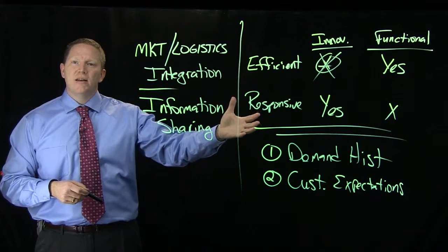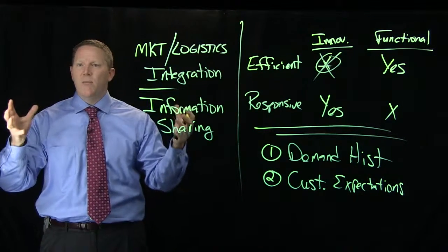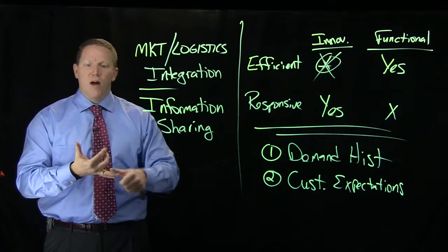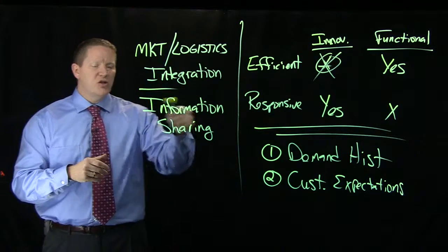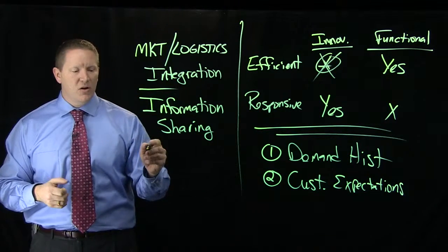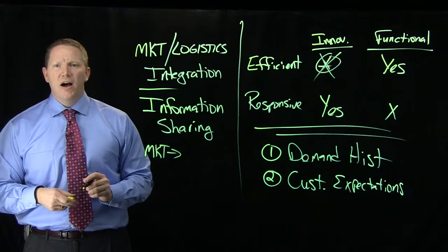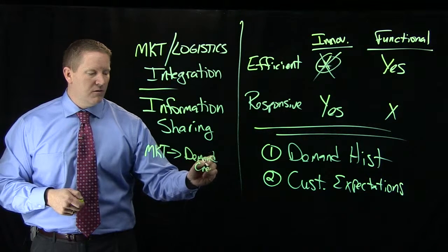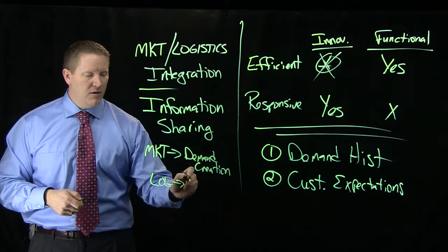If I can't do that, everything that I've done with regard to customer relationship management, developing this huge database of information about my customers, collecting information about income levels and demographics, and creating differentiated pricing is going to mean nothing. So information sharing is critical, and that allows us to fulfill our demand. Again, keep in mind, as you saw in the textbook, marketing is typically the group that takes care of demand creation, and logistics is demand fulfillment.